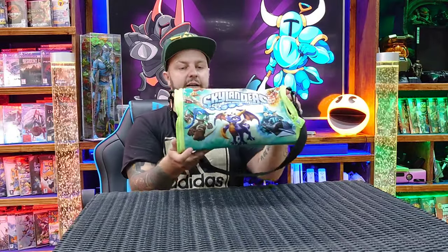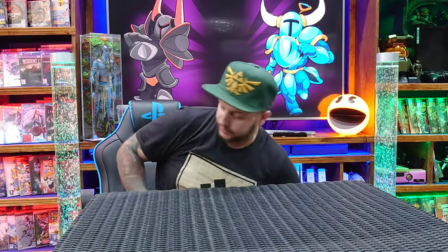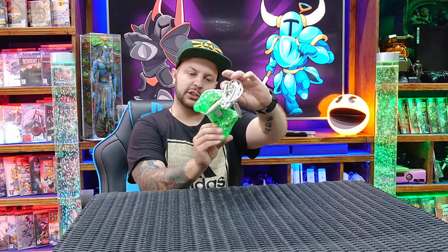Got a Skylanders bag, that'll be handy to put my spare Skylanders in, it's pretty cool. Good condition. Really sus about this one. We've got an Xbox Star Wars pad. Seems a bit of a wash, but yeah, it's really cool that one, guys. Got a wicked see-through lime green Xbox pad. Really good, I like the way you can see all the electronics through it.